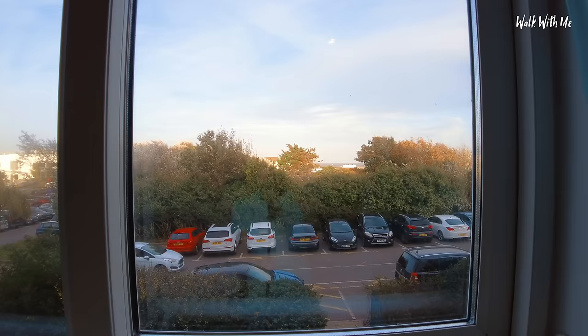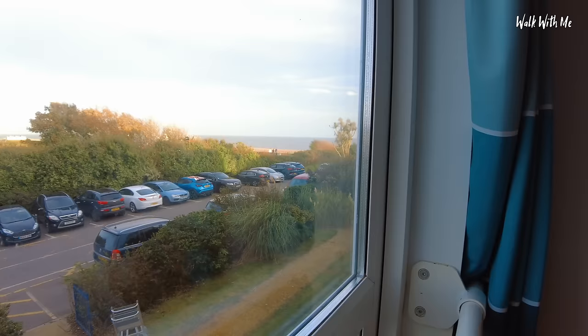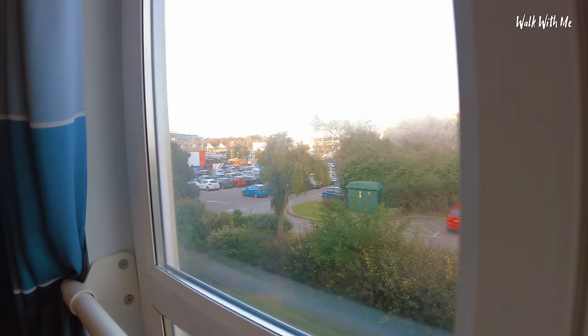Well, I was promised a sea view, and yeah, I have a sea view. Just a very small sea view, just kind of through the bushes a little bit. But wait, there we go. It's a corner sea view. To be honest, I am finding it hard to see out there because these windows are really dirty, which is a bit of a shame.